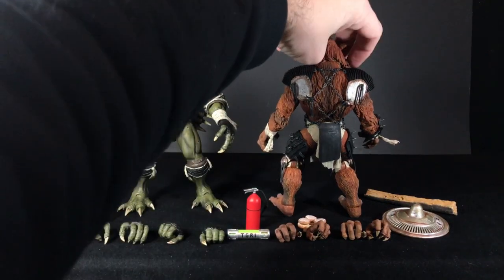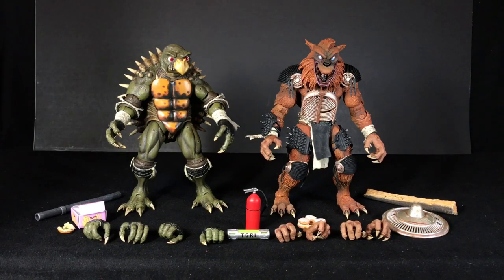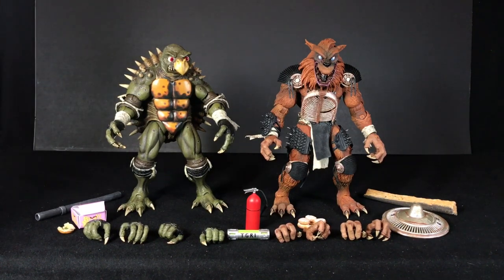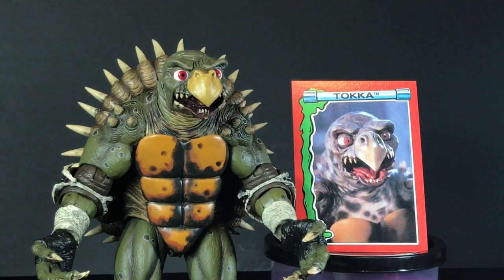So, in general though, they look awesome. They look just like the film. How much do they look like the film? Well, we're going to take a look at some pictures here and break it down. First, we're going to start with Tokka because he's first in Tokka and Rahzar. Here we go. All right, so here's the close-up of Tokka.